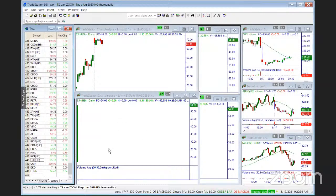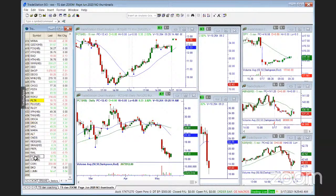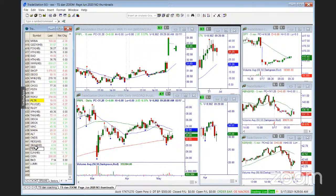EJH, I have no idea what this is, but IPO on Friday, and it's gapping up today. PCT gapping up with no pattern. That's a nasty downtrend. Rail, yeah, some of these were earnings. Rail down, $6 stock. Yeah, these didn't have many earnings.